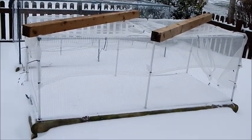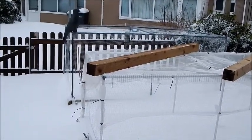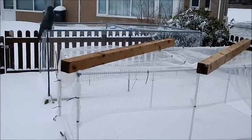Well, there you have it. In the back raised bed, it should be all my broad beans, but they've all been laid flat with the severe cold and the snow.